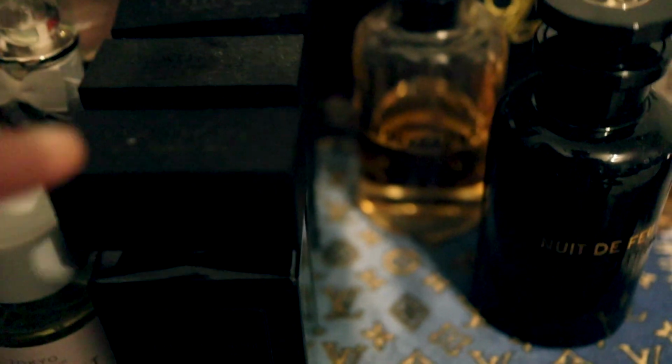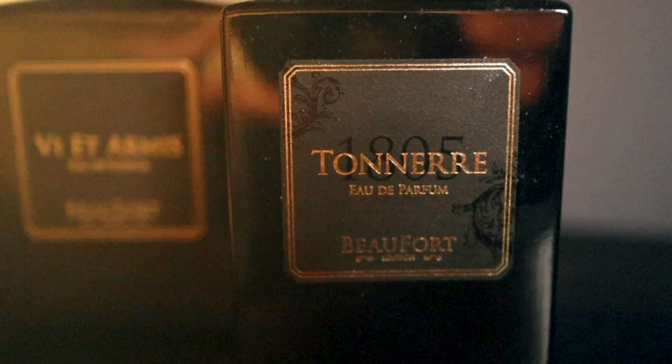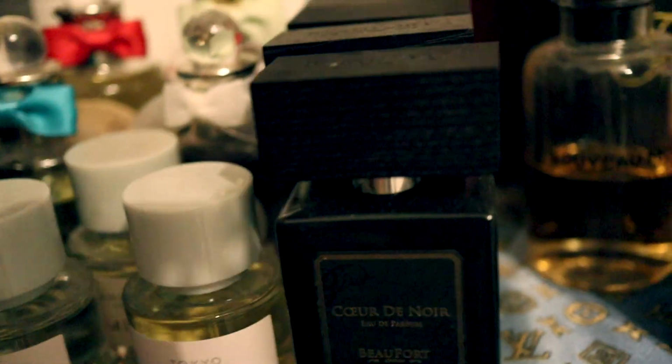Next up, I've got all my Beauforts. So these are the Hell or High Water collection. I don't have anything that's not from the Hell or High Water collection, so I've just got Tonnerre, Coeur de Noir, Violet Army, Fathom 5, and Lignum Vitae. That's the last one, isn't it? I absolutely love Beaufort as a house. They're probably one of my favourite houses of all time, and that's just a stunning collection.